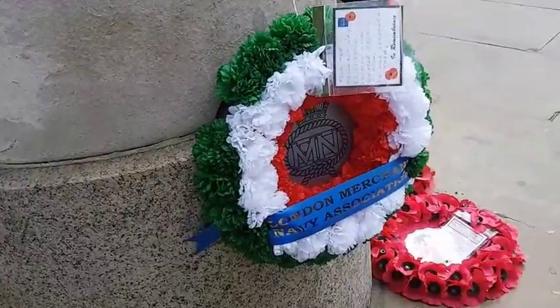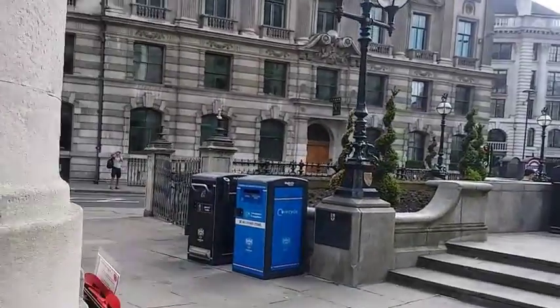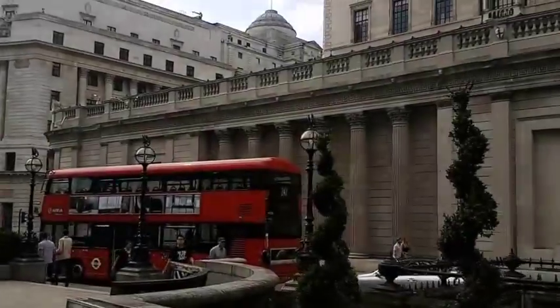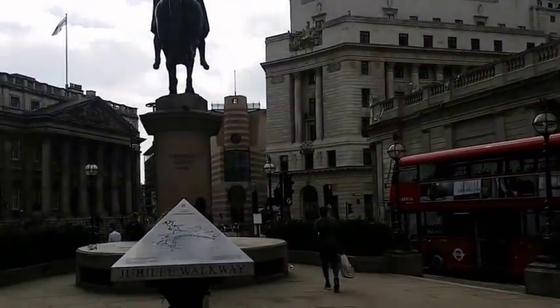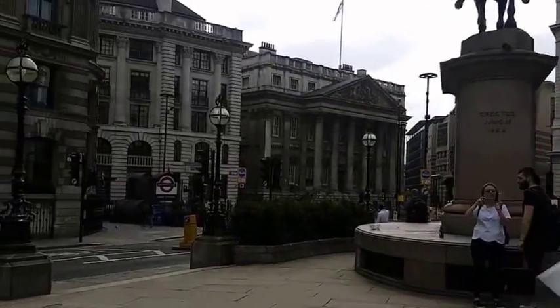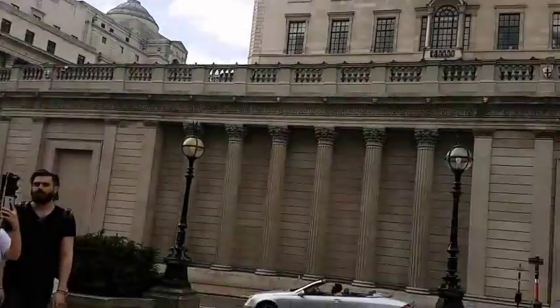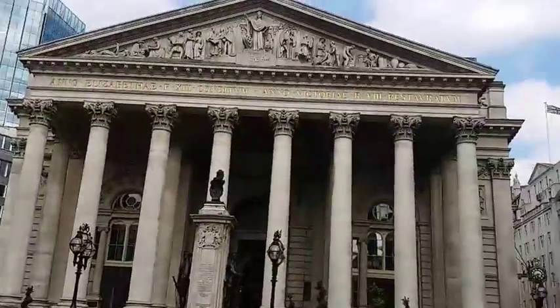I hope you enjoyed it. We had to rush through a few of the gardens. They were fairly small little gardens, but it's very nice, a garden in the center of all this concrete jungle. But we had to rush through it because we had another appointment to go to, all the way at the other end of London. So we have to get the train from Bank Tube Station here to go to our next destination.